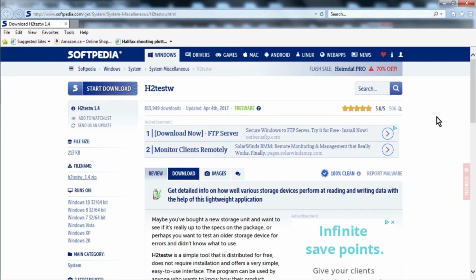But you don't have to install this program. It comes in a zip file, you unzip it and just click on the executable and it just opens right up. It doesn't install at all. Just make sure you format the card first. Make sure you don't have any files on it that you want to lose, because it will write to the entire card. And it'll give you results at the end.